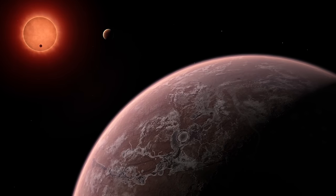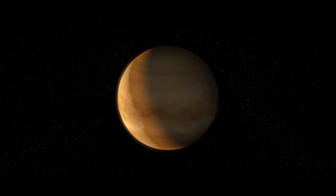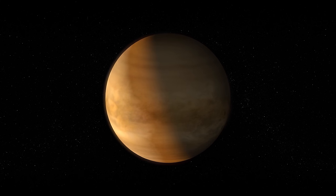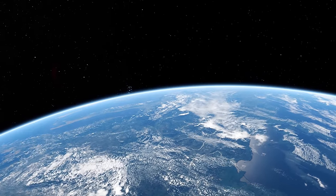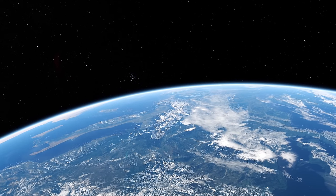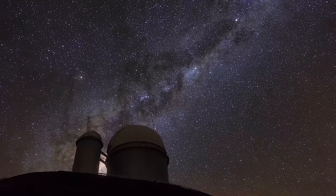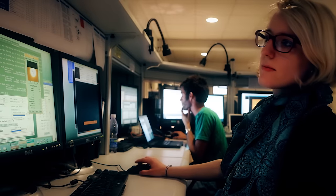Can we see whether it's got water in it? Can we see whether it's dominated by thick clouds of sulfuric acid like Venus, in which case it's probably not going to be habitable, or has it got a relatively thin atmosphere like the Earth? The Earth's atmosphere is actually quite tenuous compared to the atmospheres of lots of planets. So it's sort of finding out those properties. That's even harder. The next step is what are the signatures of life that you look for? Do you look for methane emissions?